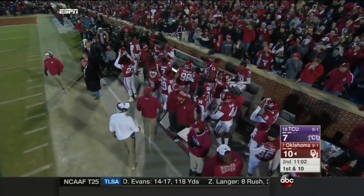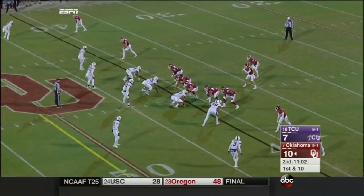Zach Sanchez, 2. They got the ball back.